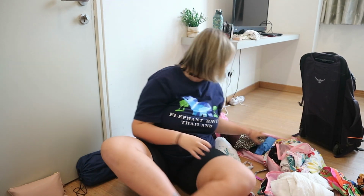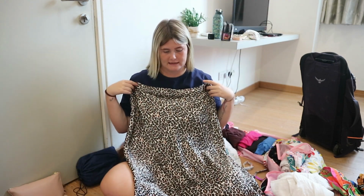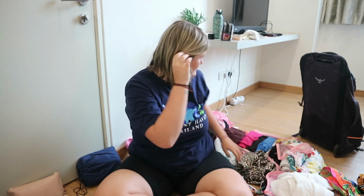And then I would 100% say, if you're a bigger size girl like me, bring out a couple of midi skirts. I think 2 midi skirts is absolutely perfect. I've got this one, which is leopard print. You can wear them for schools, for days out, for evenings. Ones that you can wear for both are always really handy, as well as lightweight.